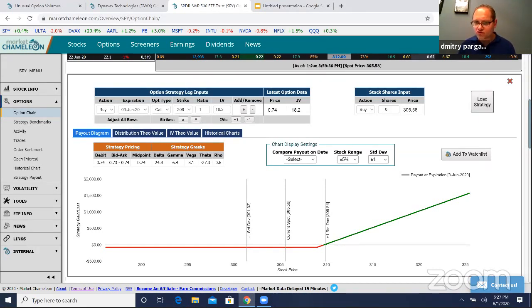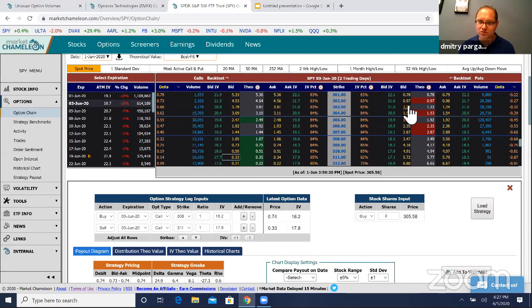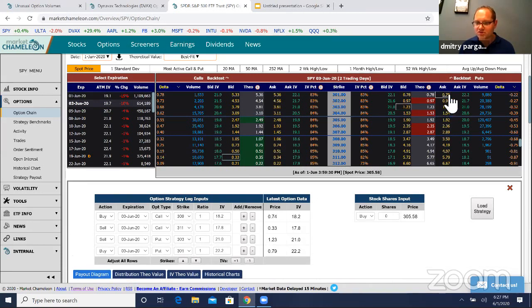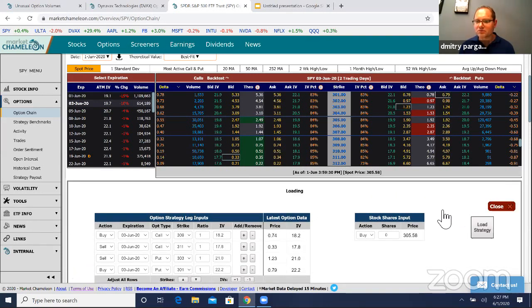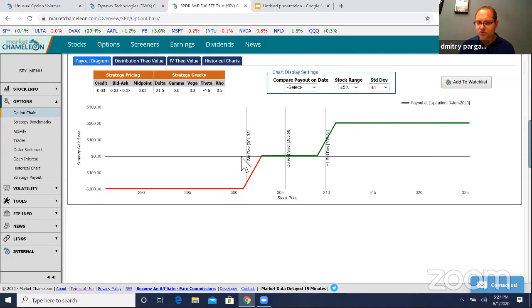And this is also useful if you're doing a strategy. Well, what if I sold this option, and maybe I sold this option, bought this option? What does my payout diagram look like? So it looks something like this, where you could analyze, based on your outlook, what your potential risk versus your potential reward is. And that's what the payout diagram would help you out with at expiration.